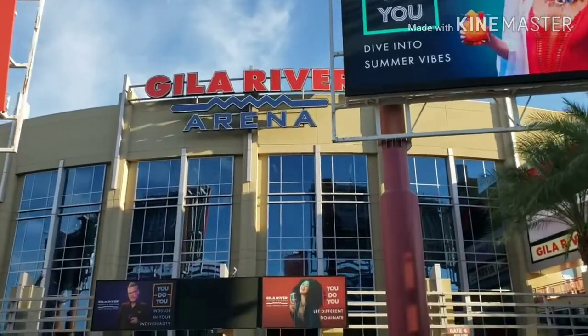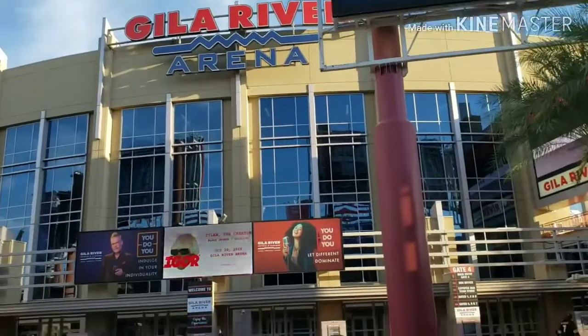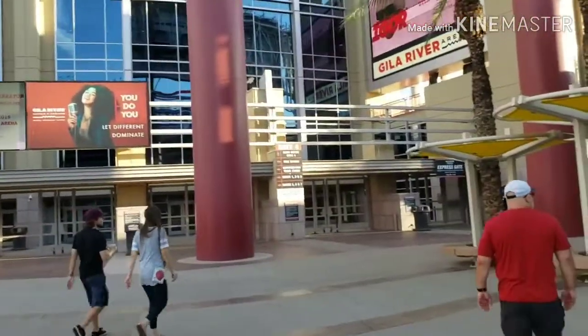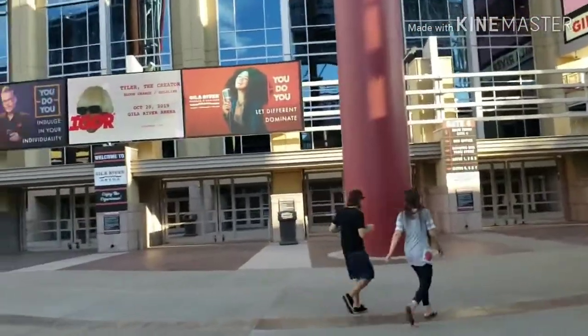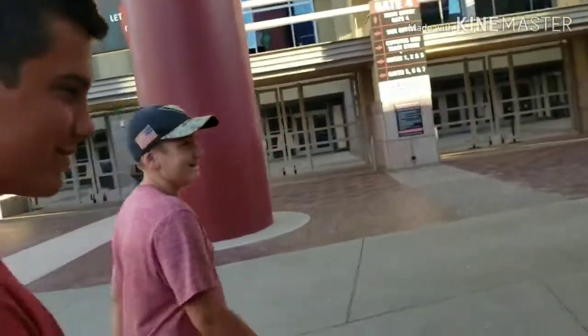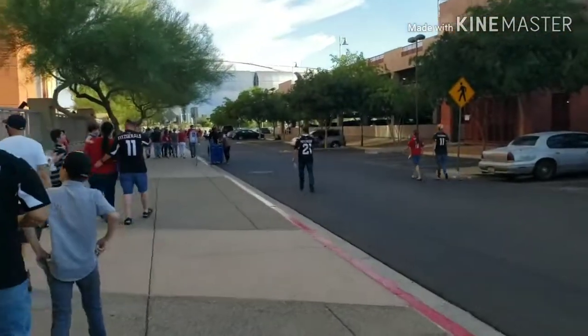All right, guys, so Gila River Arena right here. This is where the Phoenix Coyotes play, or it might be the Arizona... Hockey. Yeah, that's hockey. Arizona Coyotes. It's right here by the Cardinals Stadium. We are walking over to the Cardinals Stadium right now. So we'll keep you informed.